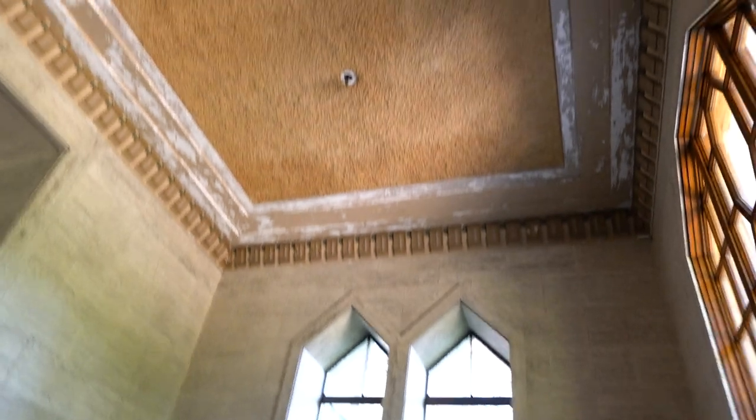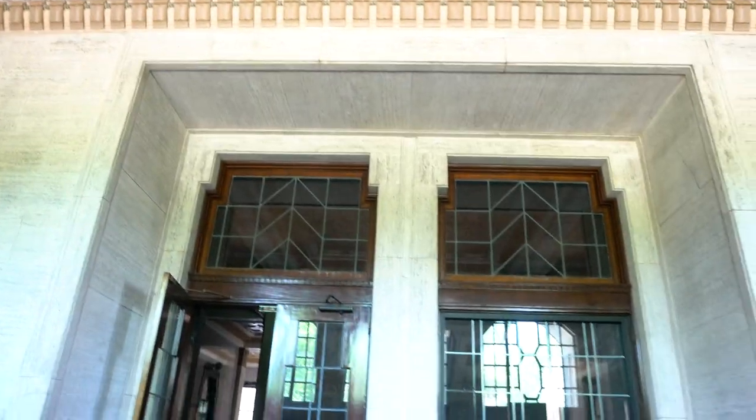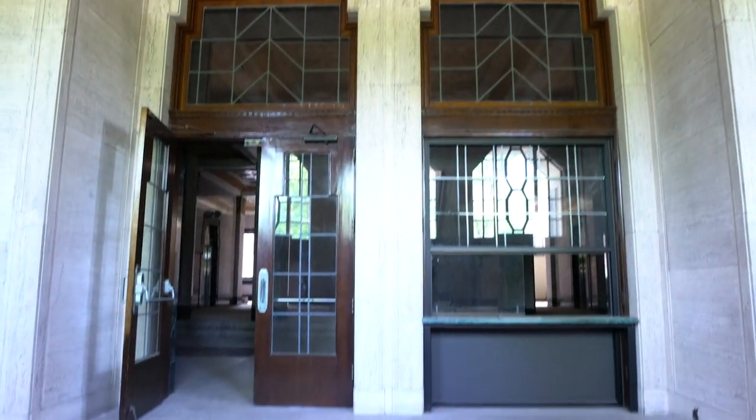It's a beautiful place. All Art Deco architecture and stuff. Historical decay. Not so much left, but just the beauty and architectural details are really what captures it. So this is the main lobby. Main entrance lobby, I guess. See the Art Deco. Even on these windows, you can see it.